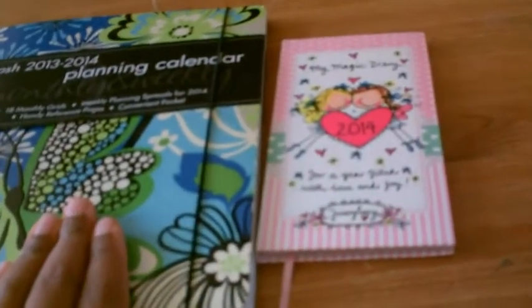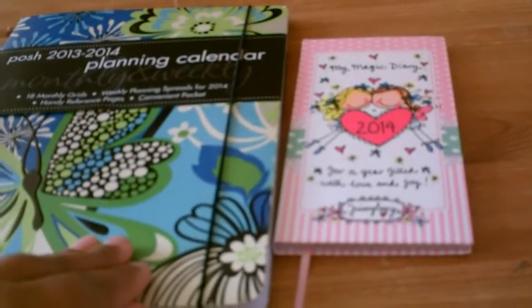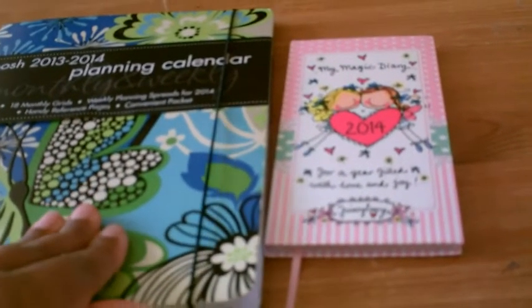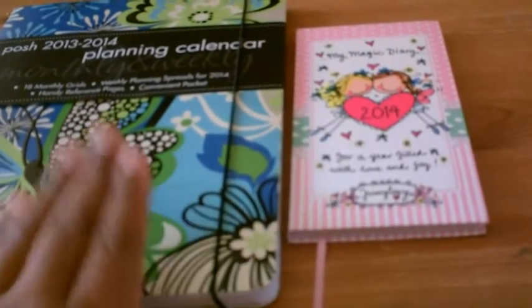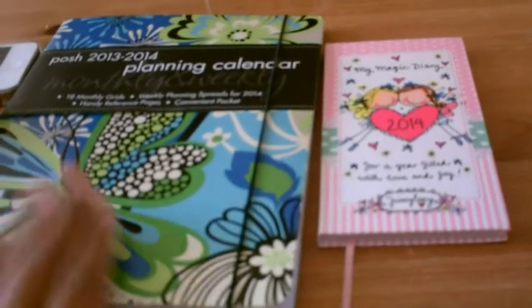And this is my Posh 2013-2014 planning calendar, monthly and weekly, and it has 18 monthly grids and weekly planning spreads for this year, reference pages, and it has a convenient back pocket. So I don't carry this in my handbag, but I refer to this all the time. Occasionally, if I'm going to be planning on the go, I'll sometimes put it in my handbag, but not that often.